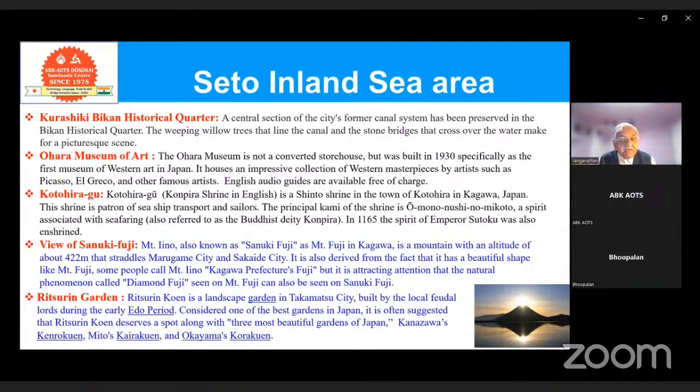Okay. Ritsurin Garden. Ritsurin Garden is a landscape garden in Takamatsu city, built by the local feudal lords starting in the early Edo period, considered one of the best gardens in Japan. It is often suggested that Ritsurin Garden, Ritsurin Koen as we call it in Japan, deserves a spot along with the three most beautiful gardens in Japan: Kanazawa's Kenroku-en, Mito's Kairakuen, and Okayama's Korakuen. They say this also needs to be included in that.